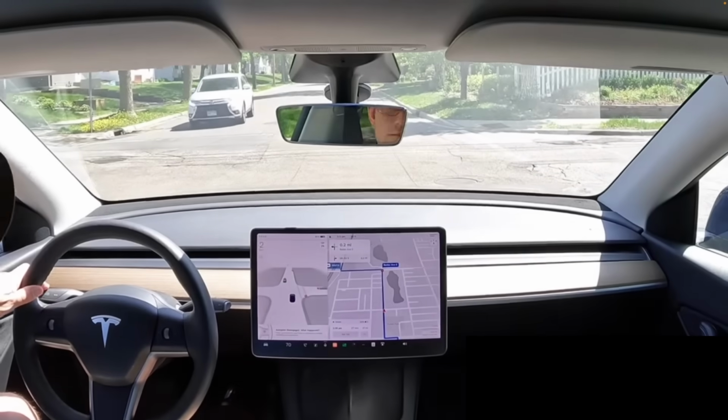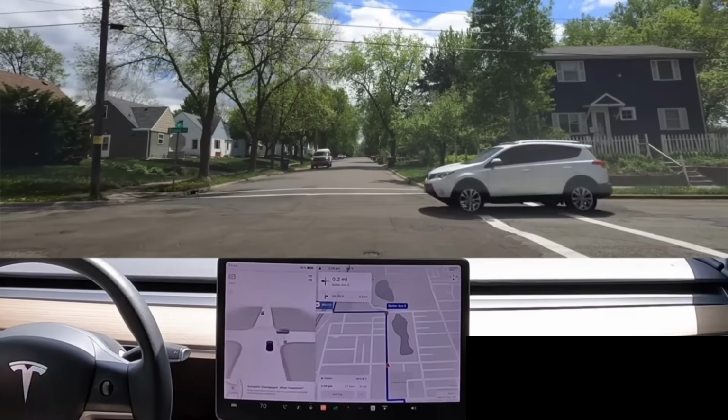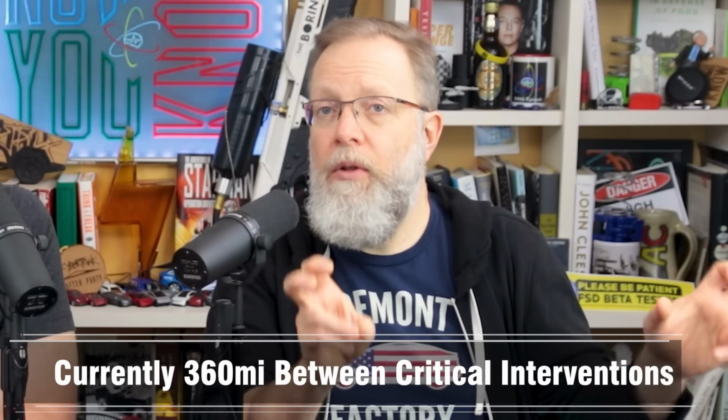What does that mean? Well, an intervention is when you have to take over because the car is doing something improper. And so the miles basically between the interventions, how long would it take? So the bigger the number, the better. Yeah, so right now I believe 12.3 is about 360 miles between critical interventions. And by that we mean not because you feel like taking over, but because if you didn't take over, there'd be an accident. There's a lot of times when we're driving where we're like, I think I can do better, and I take over. That's not what we're talking about. We're talking about whether the car would have gotten into an accident. So that's 360 miles now on 12.3.